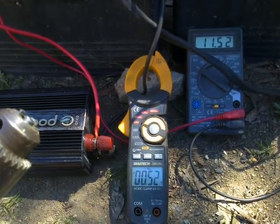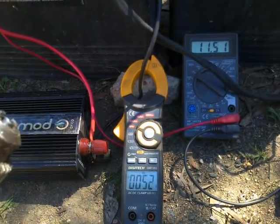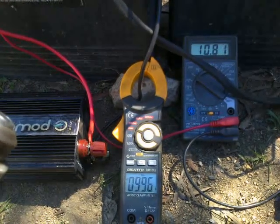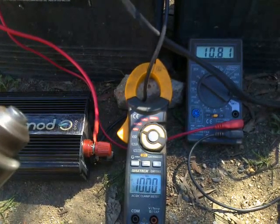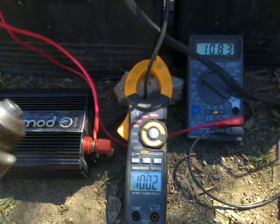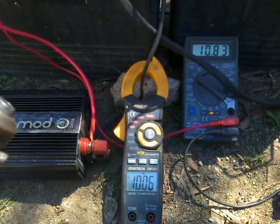Interesting to watch the battery voltage trying to recover. Plenty of capacity to deliver power at 10.83 volts.